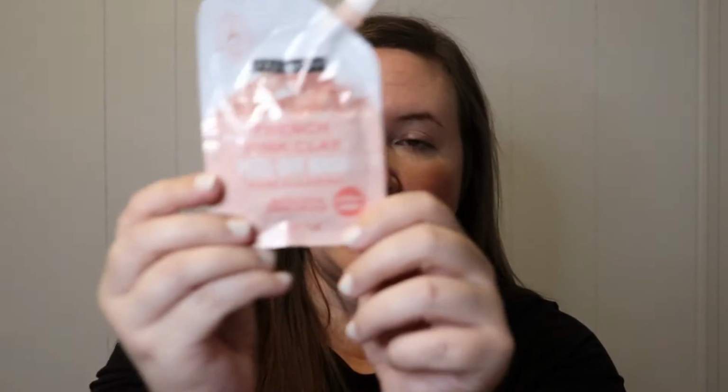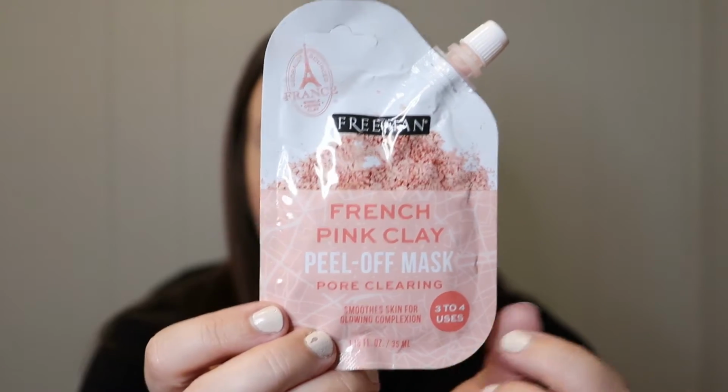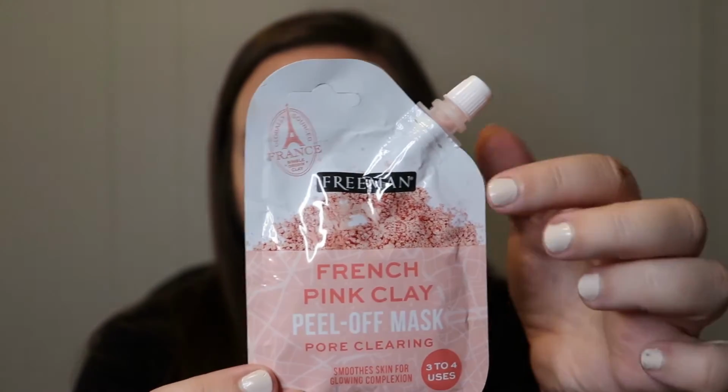And then the second mask that I received was the French Pink Clay Peel Off Mask. It's pore clearing for a glowing complexion. Again, 3 to 4 uses, and this one, like I said, French pink clay, globally sourced in France, single origin clay. I'm not sure what the difference is between a luminous complexion and a glowing complexion.